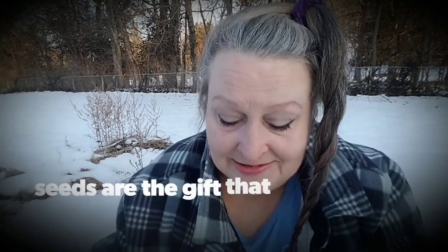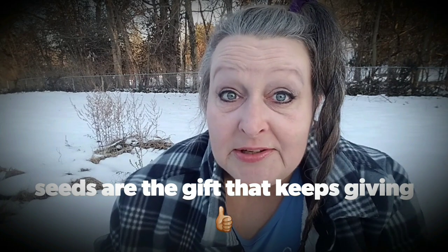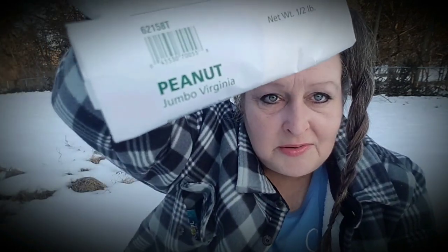It's been a crazy 12 months, and I'm all kinds of seeds. I've tried potatoes, but I did them in the ground, and I should have done them in a container, so I sucked at growing potatoes. These are jumbo Virginia peanuts, and I can't wait for gardening season. However, I'm not looking forward to the hot weather. And I can't wait to grow this next one and send my uncle some.